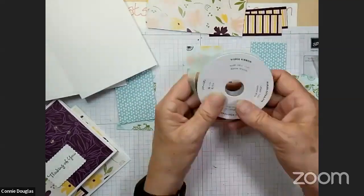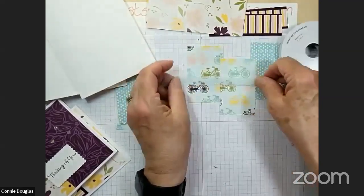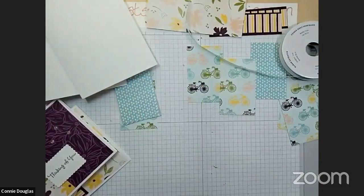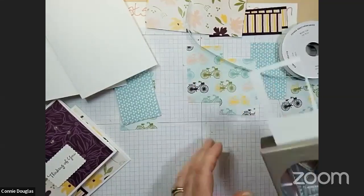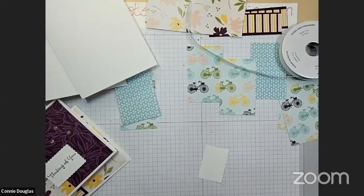And oh, look, I pulled out my Pool Party sheer ribbon, so we could throw on a Pool Party bow or something too. But let me punch out some more of these things so we can stamp on sentiment. We'll give it a try in Pool Party. That is not big enough. So this guy goes back into the scrap bucket.